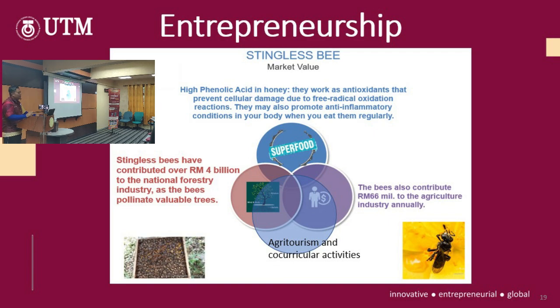So everything is about portion. But it has been proven that stingless bee honey has much more active ingredients, high phenolic acid, free radicals, and so on. And it has been recognized as one of the superfoods. The term superfood is sometimes overused. There are many other superfoods actually, if you Google what is superfood, but stingless bee honey is one of them.